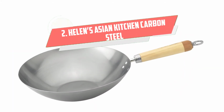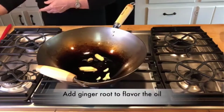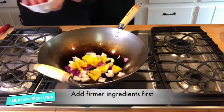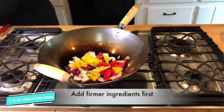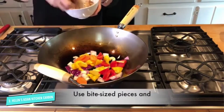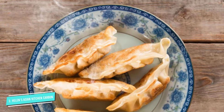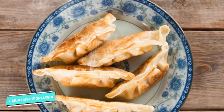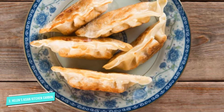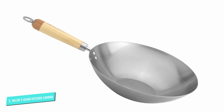Number 2. Helen's Asian Kitchen Carbon Steel. While some use only the stovetop for cooking, many people use a different heat source. And if you're unsure which heat source you're going to use, then get Helen Chen's 12-inch carbon steel wok. Thanks to its flat bottom design that supports the use of multiple cooking surfaces, you can use a kitchen stovetop, gas, induction, or electric cooktop. Such versatility of the product makes it worth buying.